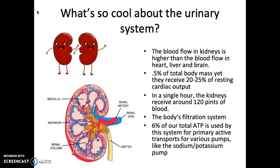Okay, so the urinary system. I have 2 diagrams here. And basically what I was trying to point out by the diagrams is that when many people think about the urinary system, they might think, oh yeah, it has these 2 kidneys that are involved in it. But it's such a complex system that goes far beyond simple urination.